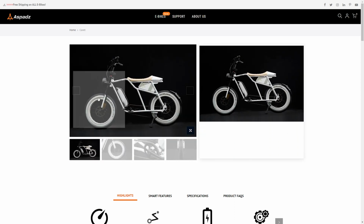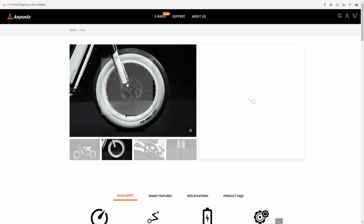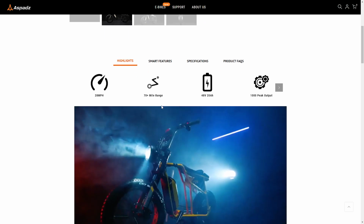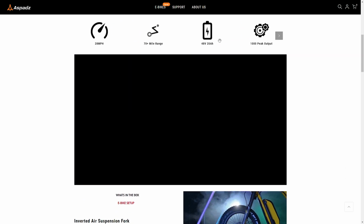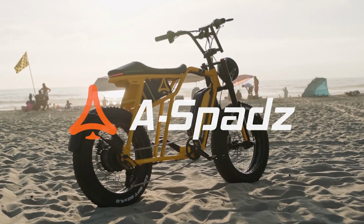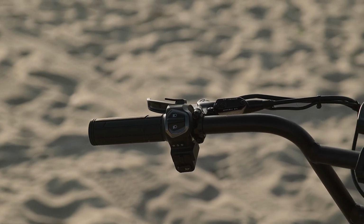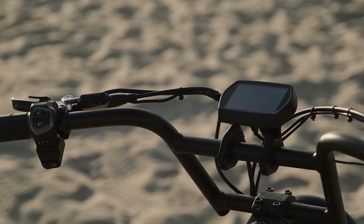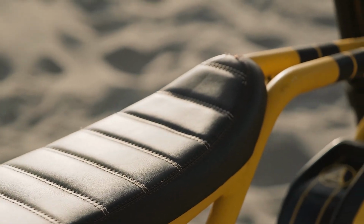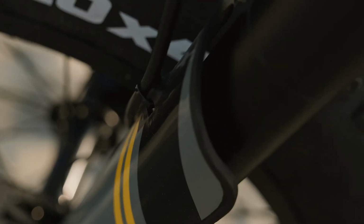And then here's the white one. Looks like they're using V-tire speedsters on this bike. Super slick looking. We got top speed of 28 miles per hour, a 48 volt 20 amp hour battery, which is pretty small for this type of bike, but it does have a 1000 watt peak motor, which is probably 750 watt nominal. Air suspension in the front, and an advanced LCD display, which it looks like it's just monochrome, black and white.